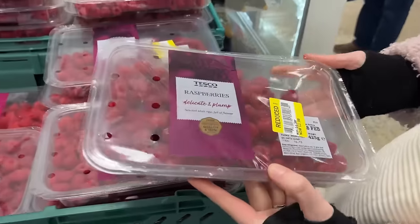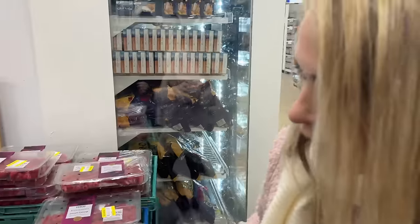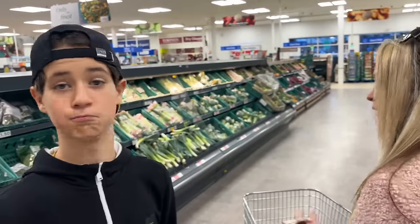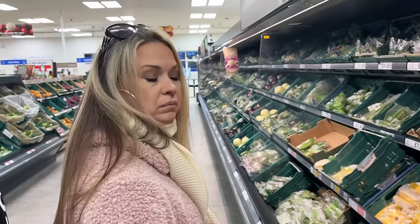There's a lot of raspberries. For only £2.38. Are you going off challenge? I'm just looking. This is a reduced items section. But that's good to know if we ever wanted to do reduced items at Tesco's. Yeah, we've done it at M&S, we can do it at Tesco's as well. And they had lots on the other aisle as well. And it's still quite early in the day, I reckon these could be reduced again.